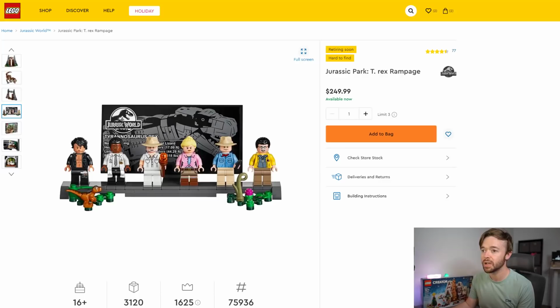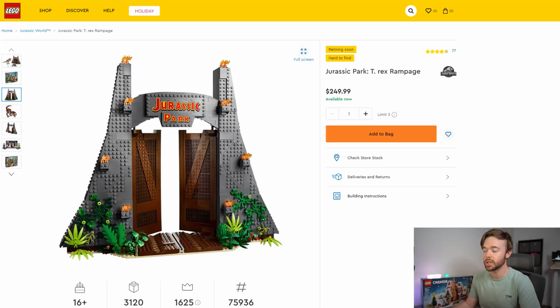Now, in my video before, I talked about the fact that this is a Jurassic Park set, not a Jurassic World set, and it has the minifigs from the original Jurassic Park movie, and I'm a very, very big fan of this set because it is the kind of thing that Jurassic Park fans will need to pick up, because it is obviously very different than the rest of the Jurassic World theme. So the last chance to get this one is coming up pretty soon.